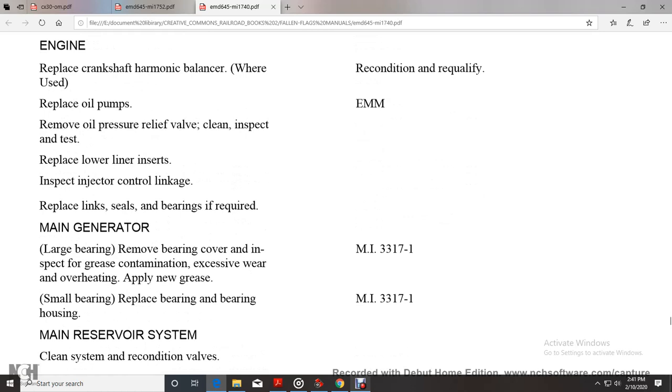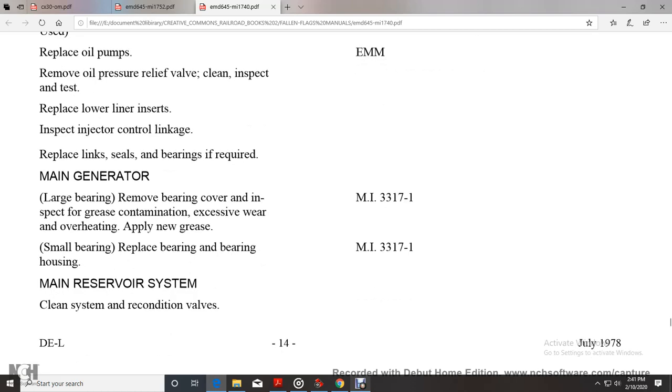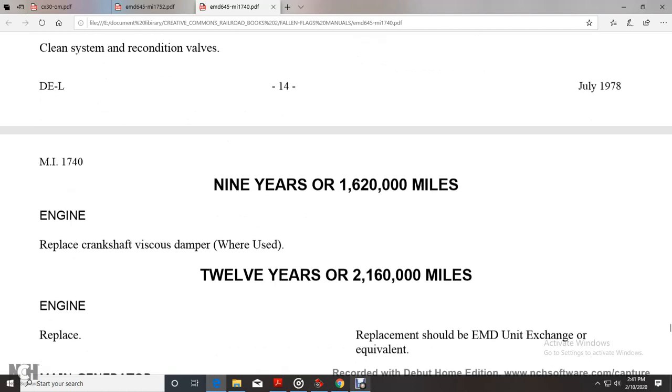Main generator large bearing: remove bearing cover, inspect for grease contamination, excessive wear, and overheating, and apply grease. Maintenance instruction 3317-1. Small bearing: replace bearing in the bearing housing, maintenance instruction 3317-1. Main reservoir system, cleaning system, reconditioning. 9 years or 1,620,000 miles. Replace crankshaft viscous damper where used.